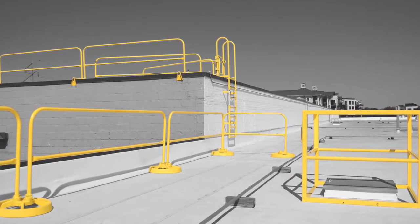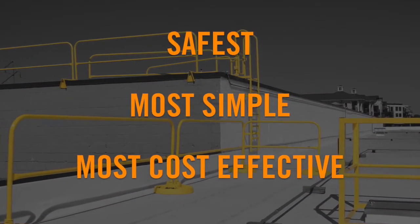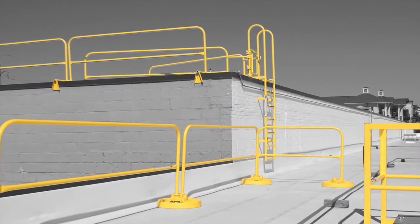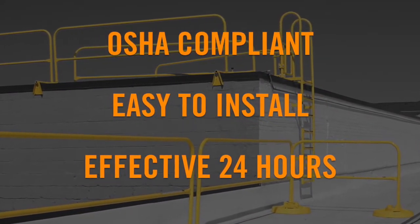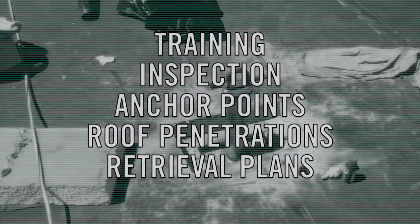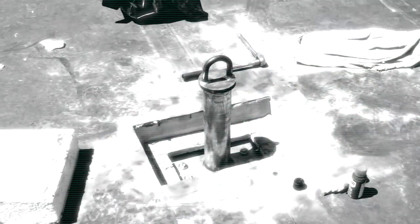Let us show you how our approach is not only the safest, but also the most simple and most cost-effective solution available. A solution that is OSHA compliant, easy to install, effective 24 hours a day, and doesn't require the training, inspection, endless anchor points, roof penetrations, and retrieval plans associated with harness systems.